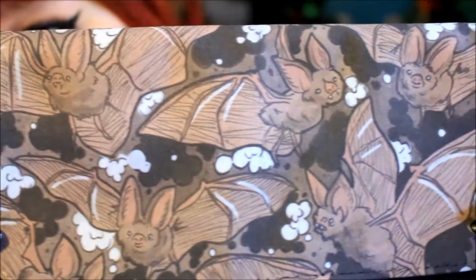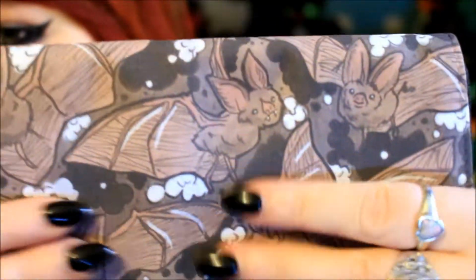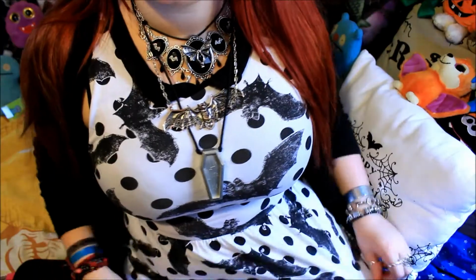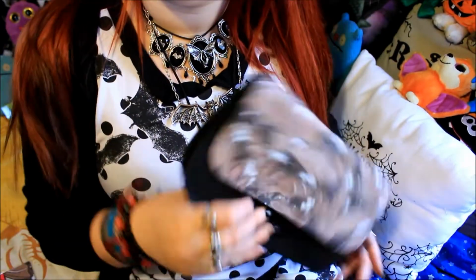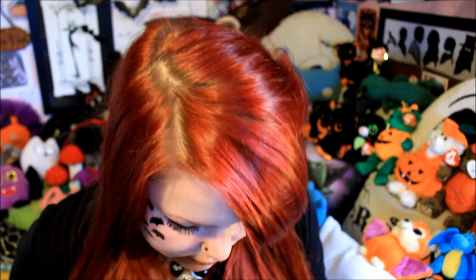So here is the bat print. It is gorgeous. It completely reminds me of the vintage illustrations of bats, which is my absolute, actually I've got it on my dress today. These vintage bat illustrations which you see on so many things, that is exactly what this pencil case reminded me of. And they are my favourite illustrations and depictions of bats.